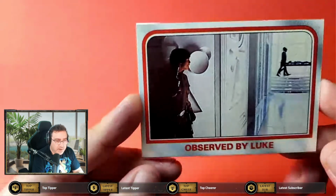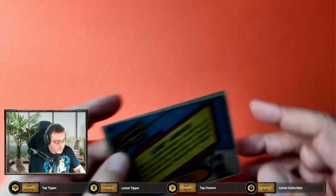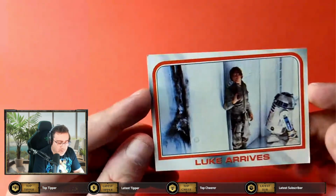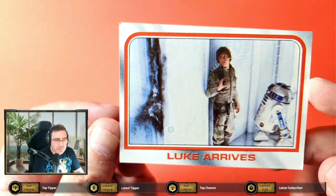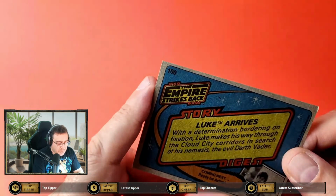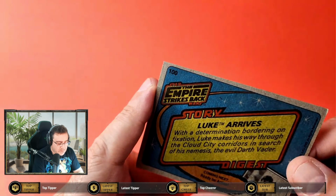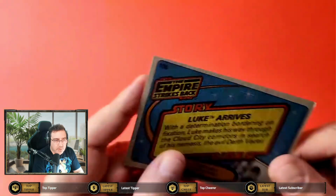And he fires a couple shots. There you go. Luke arrives. With determination bordering on fixation, Luke makes his way through the Cloud City corridors in search of his nemesis, the evil Darth Vader.